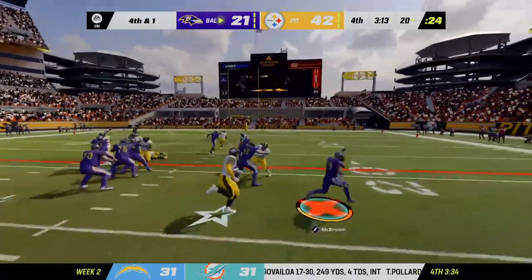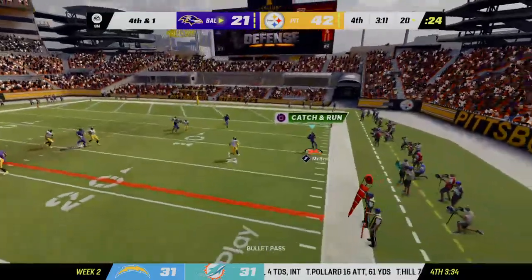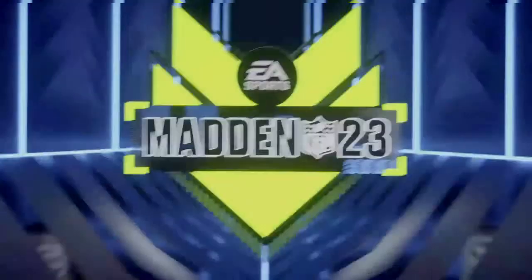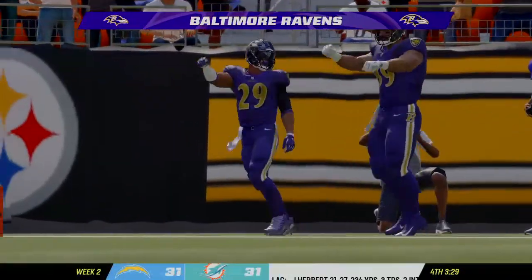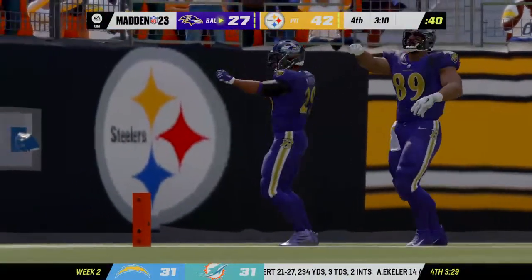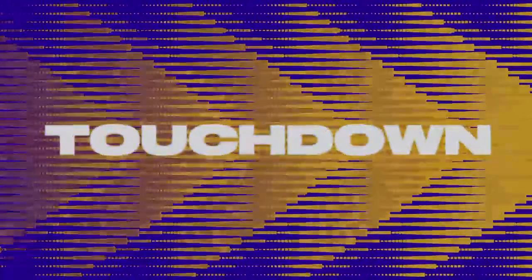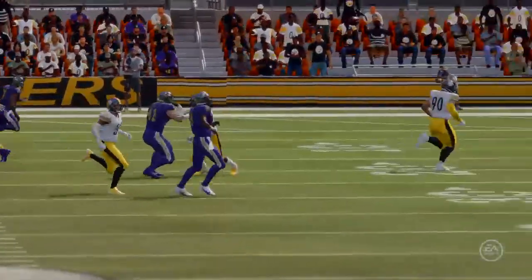Here we go. It's Jackson on 4th down. And he's going to have his running back. It's complete. Touchdown. A great effort there. His second touchdown of the game, his 3rd on the year. And the Ravens' decision to go for it pays off with 6 points.